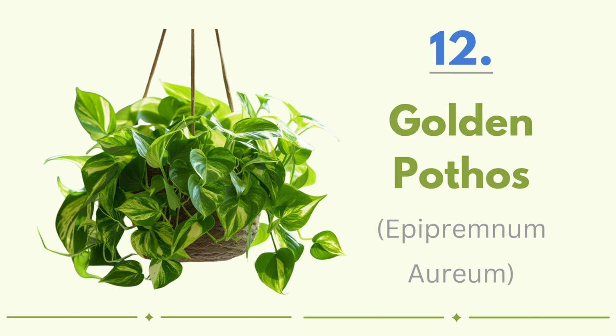Next, let's talk about the golden pothos. This one's an absolute favorite among plant parents for good reason. Just look at those gorgeous golden variegated leaves. It's super easy to care for and can thrive in a variety of conditions, making it perfect for beginners.